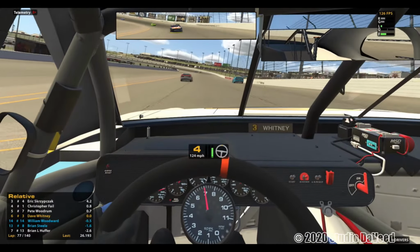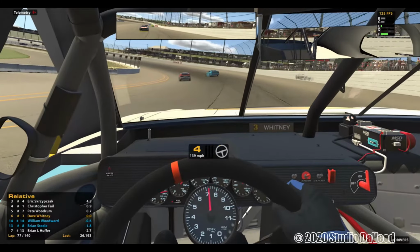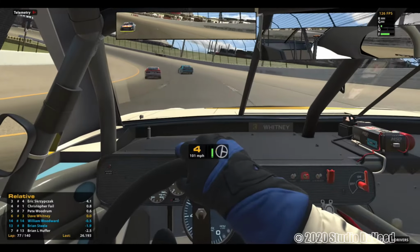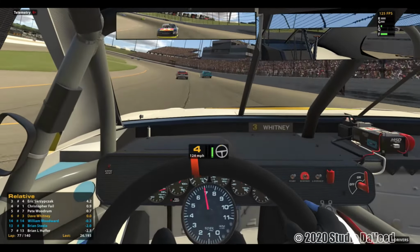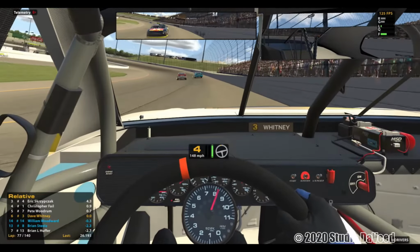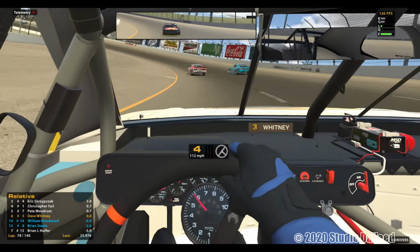Well, we're working lap 77, so I believe he probably did. Oh, the 7 is just all over the place too. You can't lay down the throttle until halfway through the straights. That's what I'm trying to do here myself. Not quite, not quite. Car settles out, then give it all. 25.976.